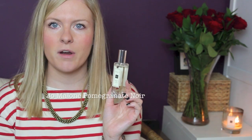Another little favourite of mine is this Jo Malone Pomegranate Noir perfume. I've loved Pomegranate Noir ever since, I'm trying to think when it came out, but it was when they brought the room fragrances and things out. So I was sent one of the Pomegranate Noir reed diffusers, and I absolutely fell in love with the scent. I thought it was beautiful, and I just loved the fact that it filled the house with it.